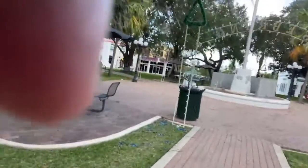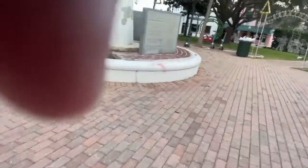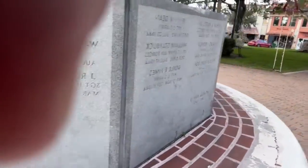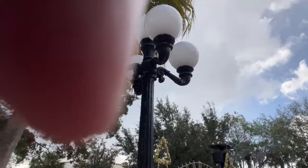So, built some tables and chairs. I was here earlier. Oh, there's a plaque of some sorts. A little windy out here, I know. And the flagpole. A little windy out here. Right now it just got done raining, so. And some downtown lights. How about that?